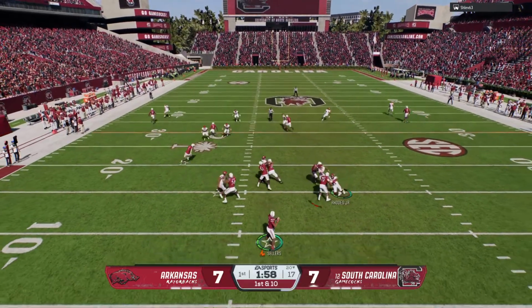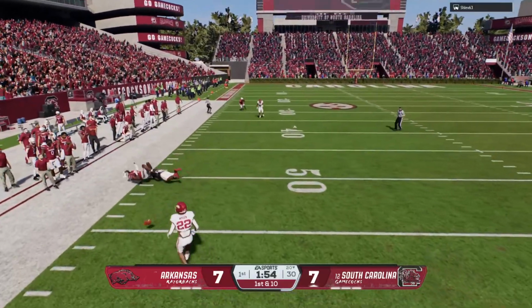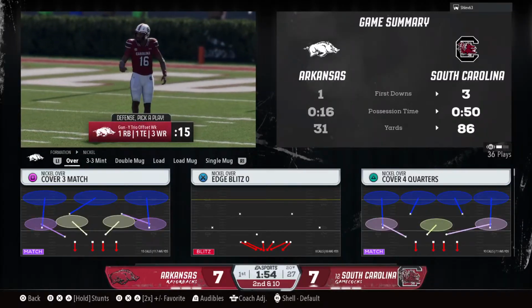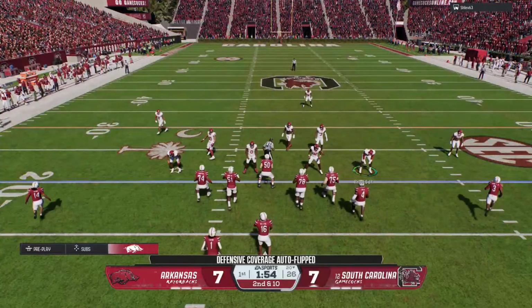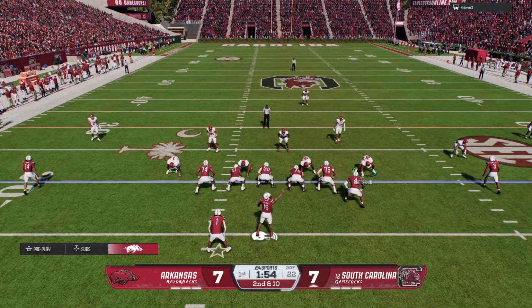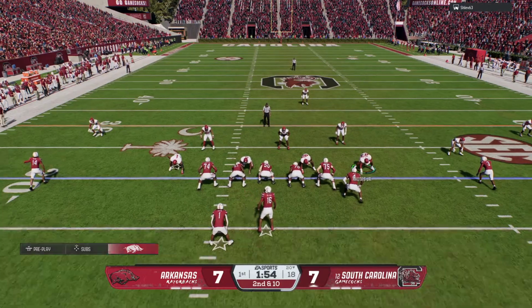Trying to start the drive with a pass. Going to take a shot at this DB. And it slips through his fingers, incomplete. That would have been a huge game if he could have held on. And the offense clearly saying, we want to take those deep shots. We want to be aggressive. And I think that's a good strategy because it makes the defense really honor what you're going to do.